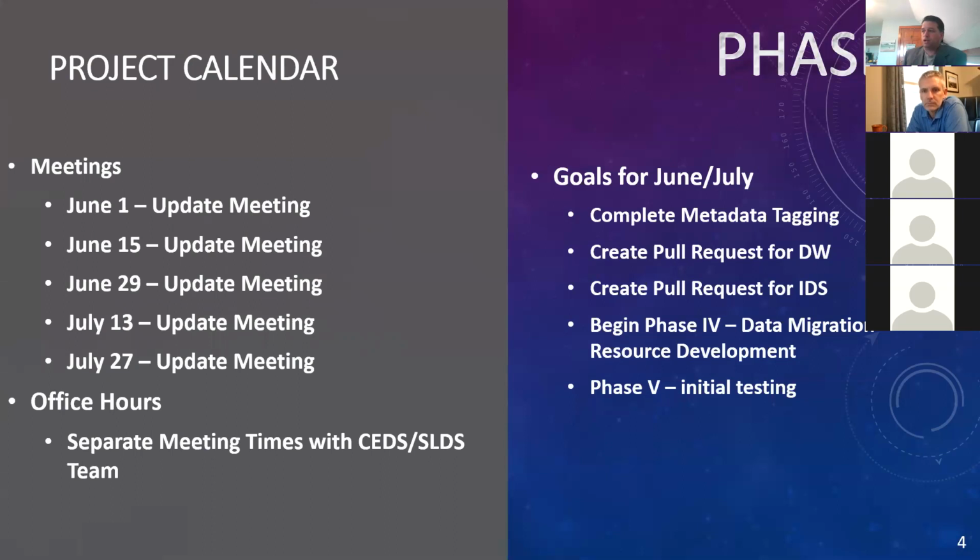But the goals for June and July, there's quite a few things we want to complete in the next 2 months. The first one is to complete metadata tagging for the warehouse and also the staging environment that you haven't seen yet, but that's part of an existing set of standards that we have. And the metadata tagging is basically this. For every element in the warehouse, we want the CEDS global ID associated with it.